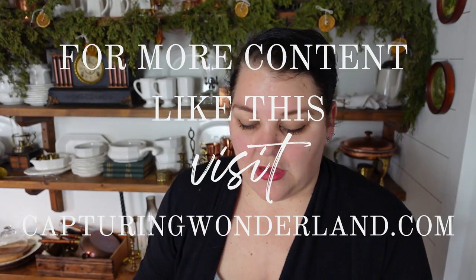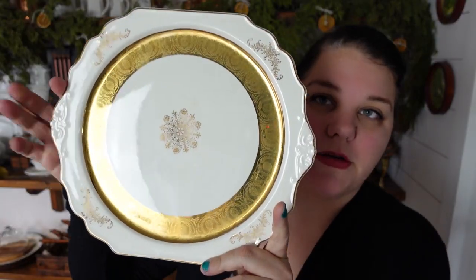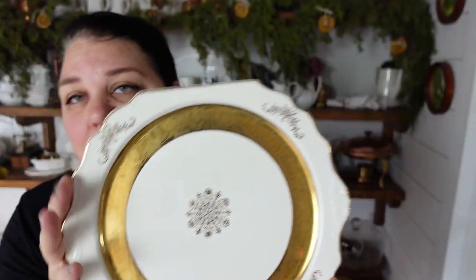Oh, I do remember one thing. I used it in some of my recent photography and a recent video. I picked up this plate for $3. And it is just fantastic. Look how gorgeous that is. Beautiful, and it looks fantastic in pictures. This beautiful gold and delicate porcelain, it says Atlas Fine Chinaware, warranted 22 karat gold. So it's real gold on the plate. It's just beautiful.